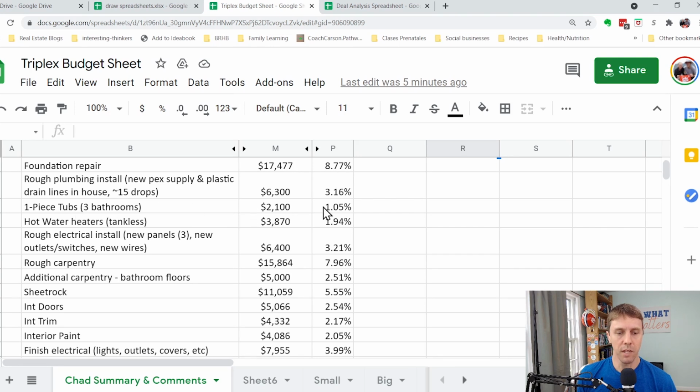Also, we added in there some tubs, brand new bathtubs, $2,100 for the materials for that. We had new hot water heaters put in, and we used tankless hot water heaters. We didn't have a lot of space in the crawl space for the normal hot water heaters, so we used exterior tankless ones. And they had to run gas lines to do that, so there was also some additional labor running that and attaching that.